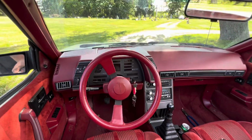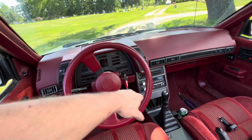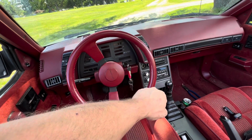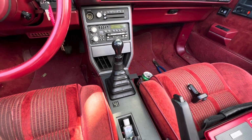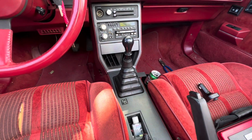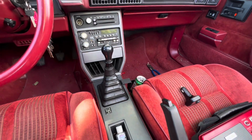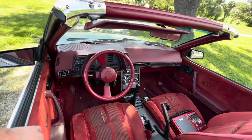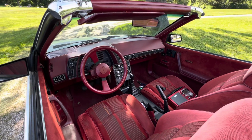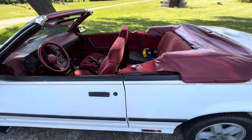Got the whole red interior, the red dashboard, full digital instrumentation, the equalizer stereo, also known as UX1, and that right there, guys, that's a 4-speed transmission. Reverses up and over towards the left. So I'm sure that'll tell somebody what transmission this car has. It's a 2.8 liter V6. It's got about 127,000 on it.